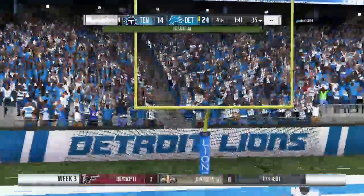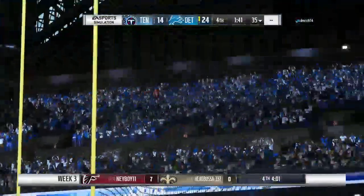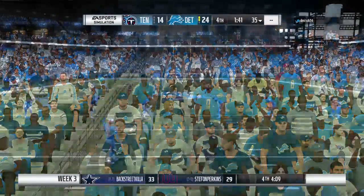Prater's kick is on the money. It's good. And that will extend their lead even further. So it's an old-school extra point that counts 3 times. So it's certainly a disappointment they weren't able to get it in the end zone.